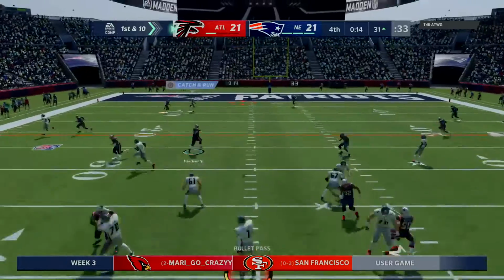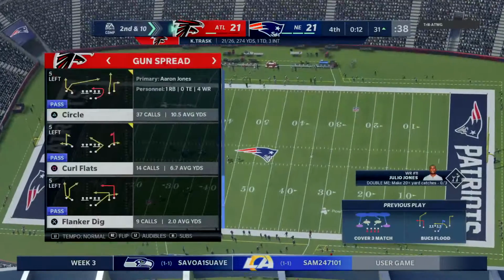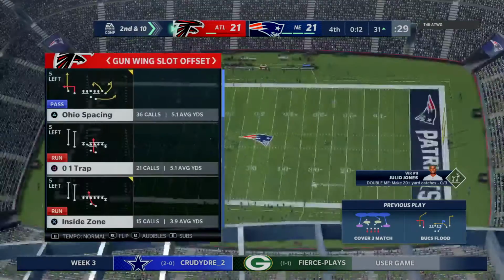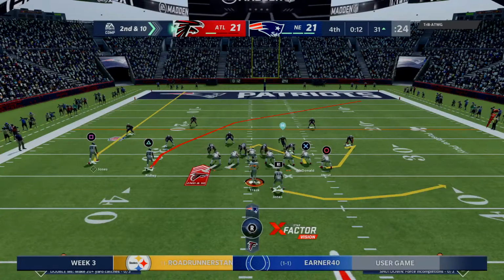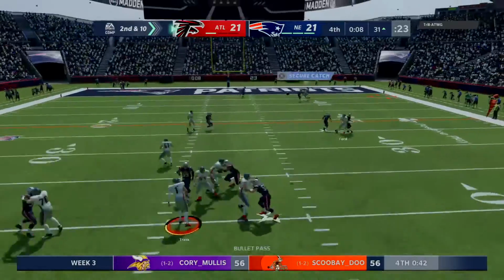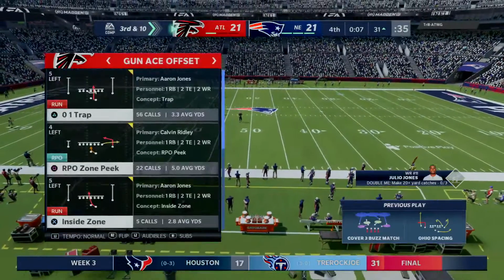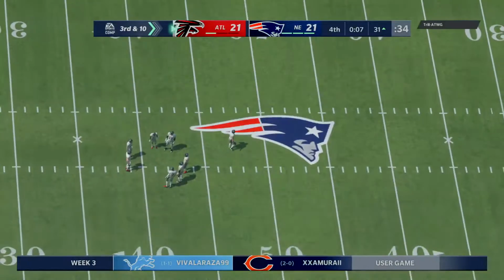Now they'll throw here out of the gun. And that's going to be incomplete. 12 seconds left. Intended for Julio Jones. Incomplete. It's 2nd down and 10. Line of scrimmage, the 31 as they line up 2nd and 10. And that is incomplete. 7 seconds remaining. Intended for Calvin Ridley. Incomplete. It's 3rd down and 10 yards to go.